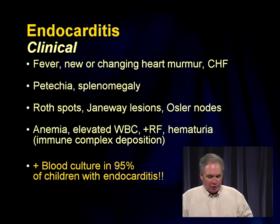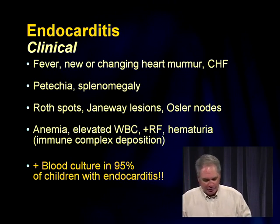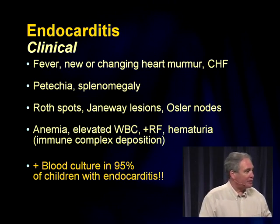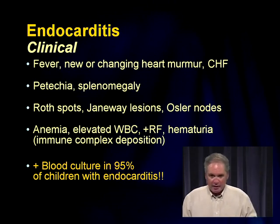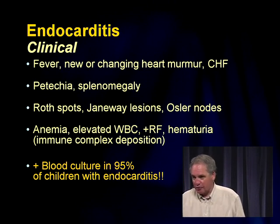Laboratory findings: expect mild anemia, elevated white count. You can see a positive rheumatoid factor. Remember, there's an immunologic component here in the pathogenesis of endocarditis. And hematuria due to immune complex deposition in the kidneys. And as I mentioned before, we expect a positive blood culture in endocarditis in pediatrics.